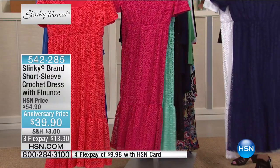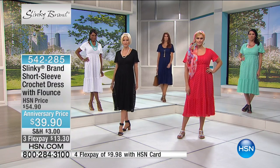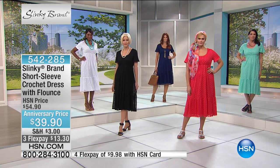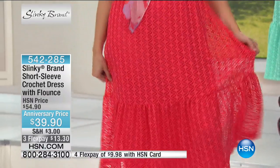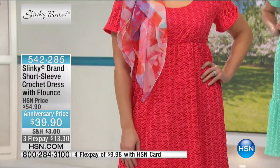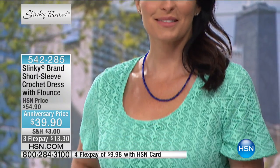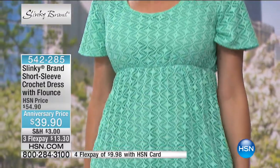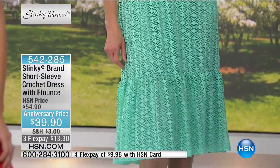I'm gonna go through some of the bust dimensions because of this style silhouette. It's not open like some of the other pieces, but still stretchy, so keep that in mind. Extra small bust is 38 inches, 40 in the small, 42 medium, 45 large, 48 in the extra large. Bust in the 1X is 50 and a half inches, 54 and a half in the 2X, 58 and a half in the 3X. And as I mentioned, the length is 46 inches.